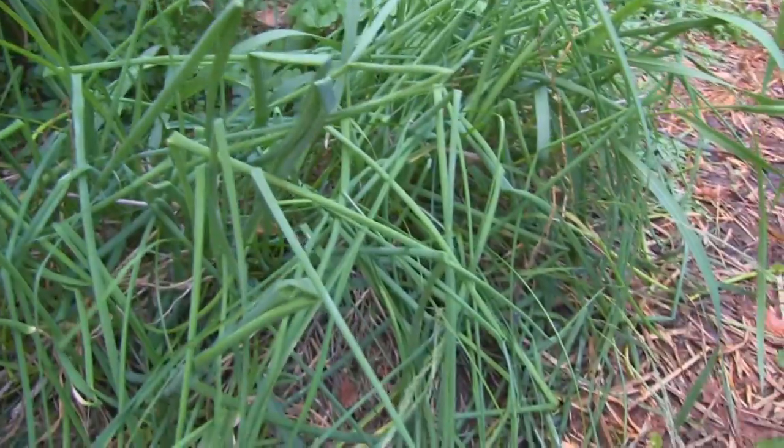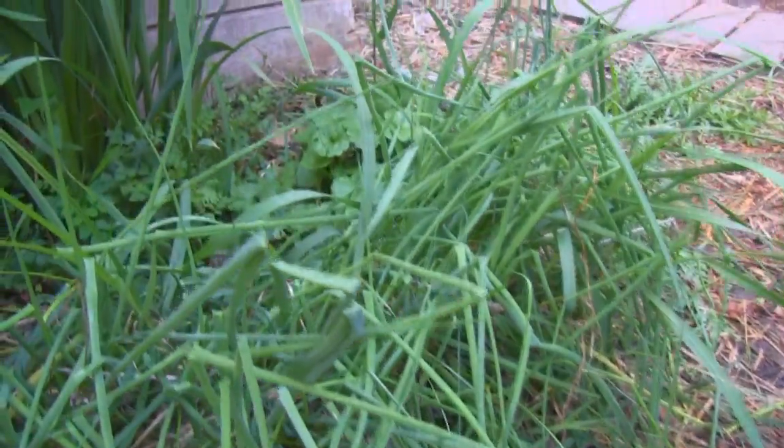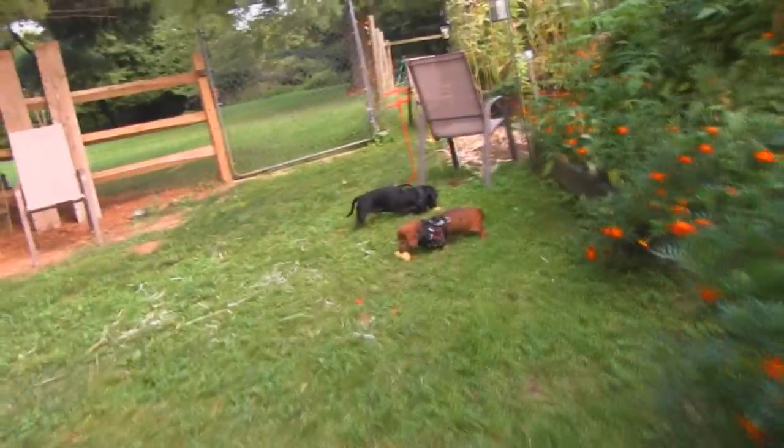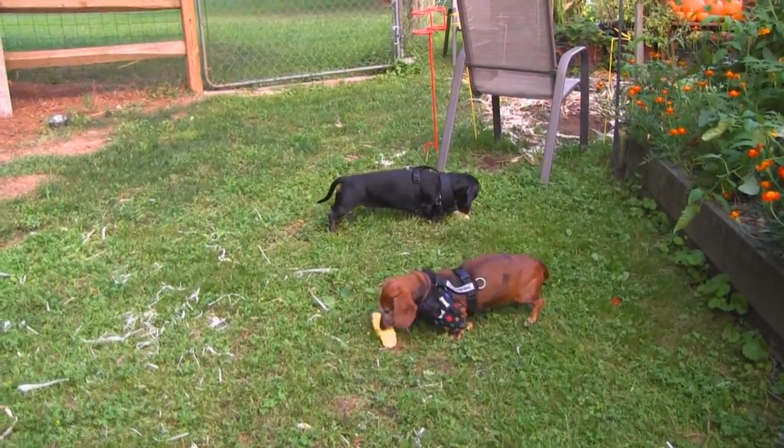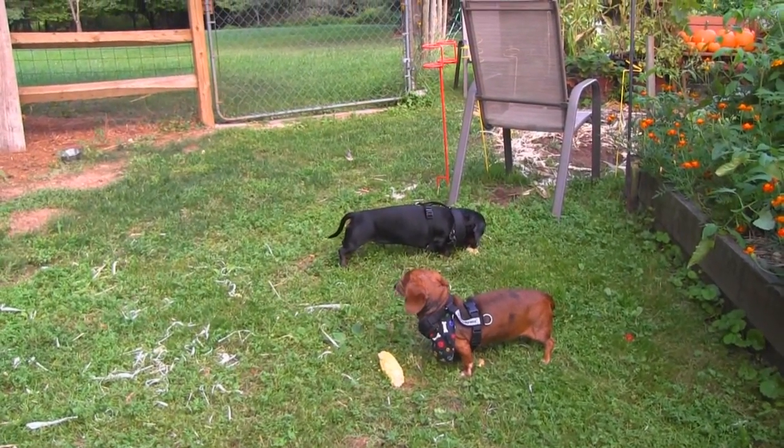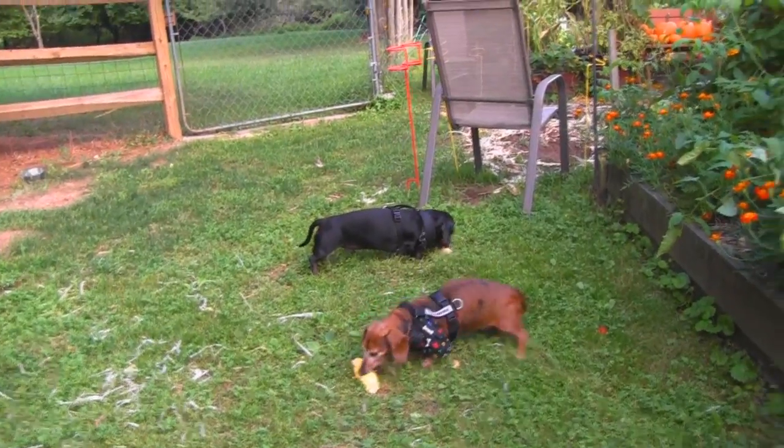These are chives, always neglected this time of year because there's so much else going on. But they are looking fine and extremely edible. And there are the pups. They are totally preoccupied with their huge ears of corn. Anyway, on to bed number 2.